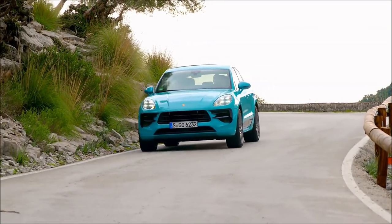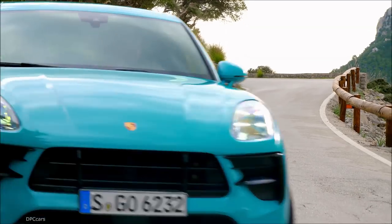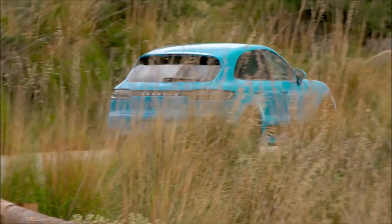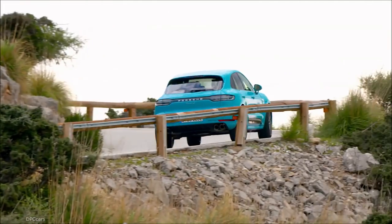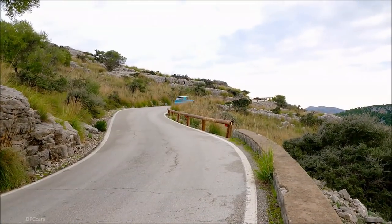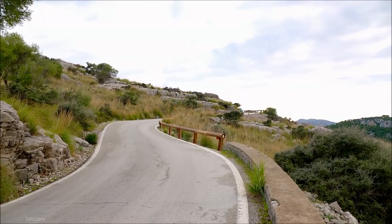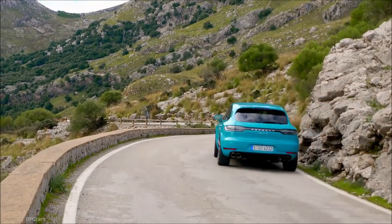The Macan's chassis features staggered tires and Porsche Traction Management four-wheel drive, and has been overhauled and optimized once again as part of this model's facelift. A lot of detailed work has also gone into the brakes of the new Macan, and the driver will notice this most of all in the form of changed pedal feel.